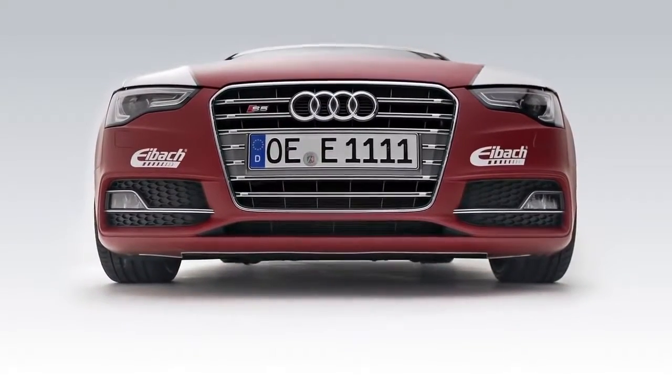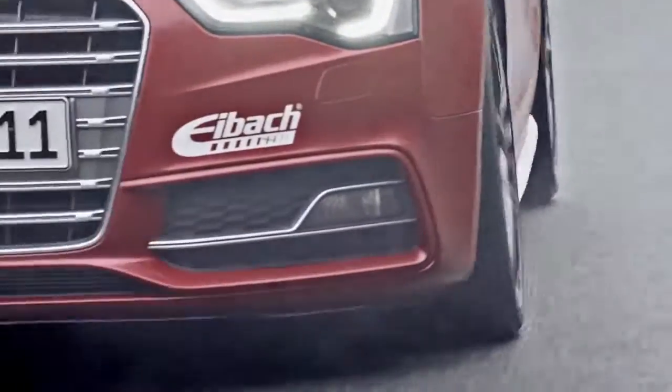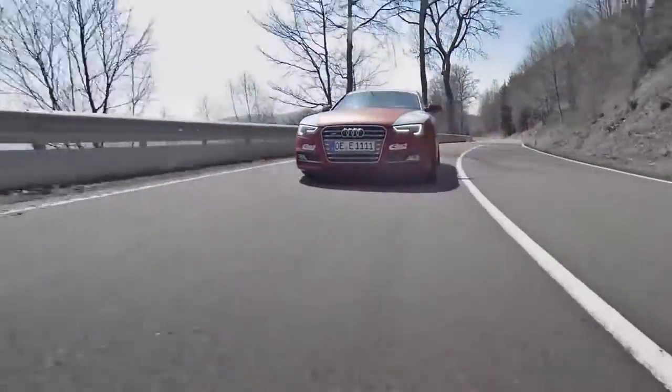A PRO KIT-equipped vehicle will exhibit reduced body roll in corners, as well as reduced squat during acceleration and diminished nosedive under braking. Another performance advantage that is often overlooked is the reduced drag coefficient.